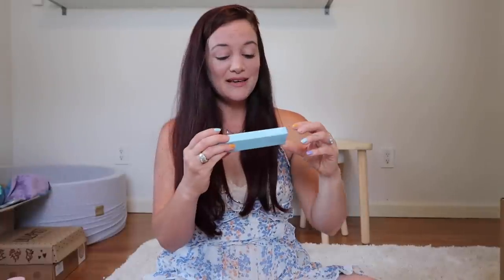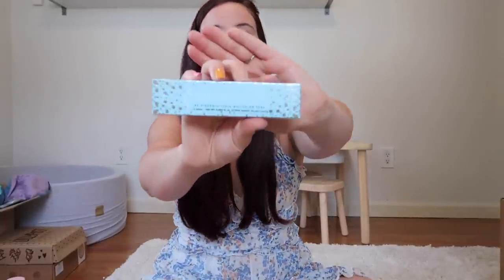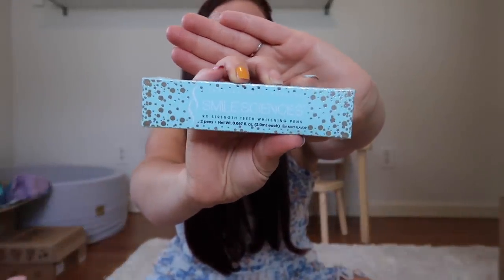Next is the Smile Science. This is two pens, professional results, teeth whitening pens. I get so nervous using teeth whitening pens because my teeth are so sensitive and I always get nervous putting things inside of my mouth, like using things orally. I don't know if I'll try this. I'll have to look at all the ingredients and make sure it's not super chemically based.